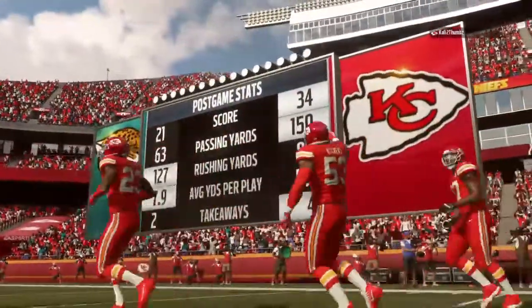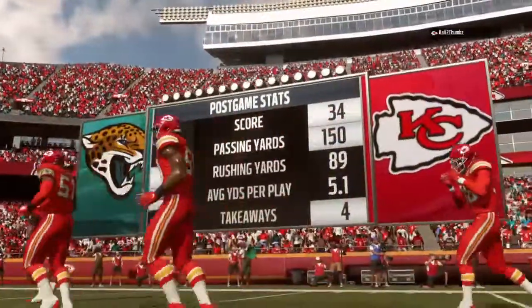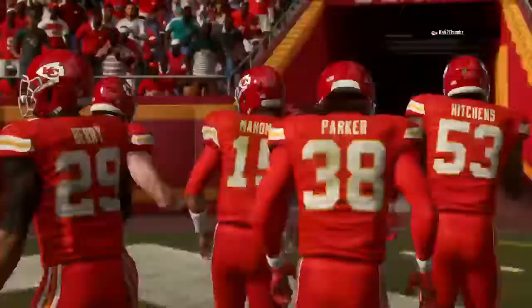So for Kansas City, they move back over 500 at 3-2 now on the year. And they will hit the road next week for a date with the New England Patriots.